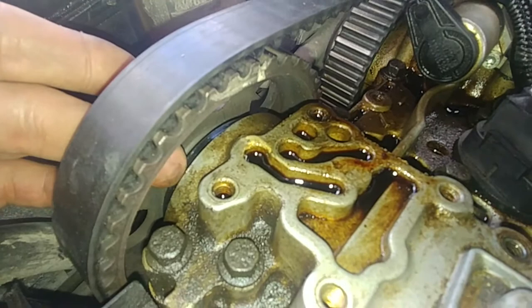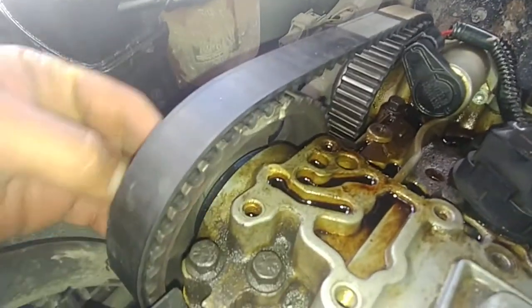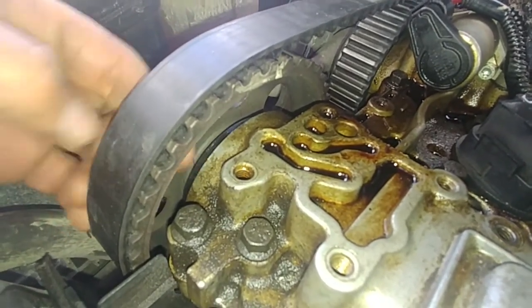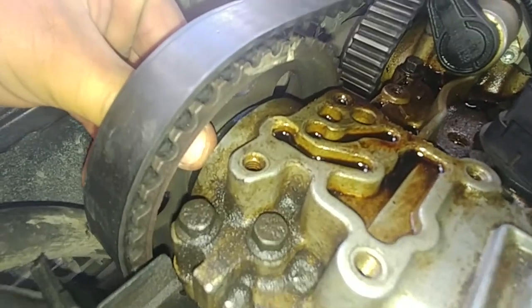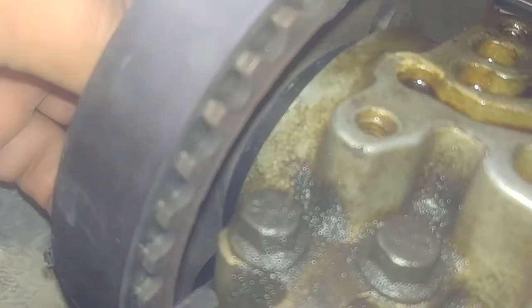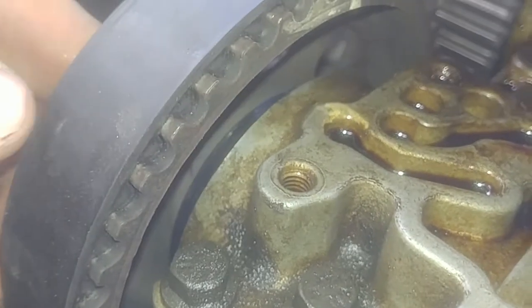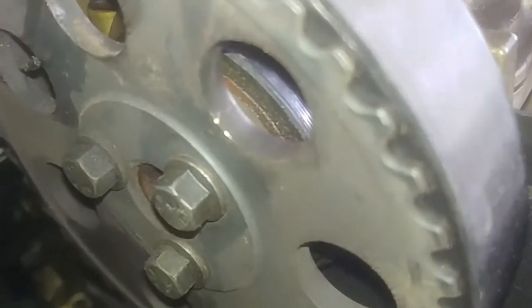Oh, see, the intake camshaft seal just popped from the head. I could move it with my finger in and out. Look, that seal popped from its place. Let's focus. Here we go. See, that's serious. That seal popped out. That could create a serious leak.